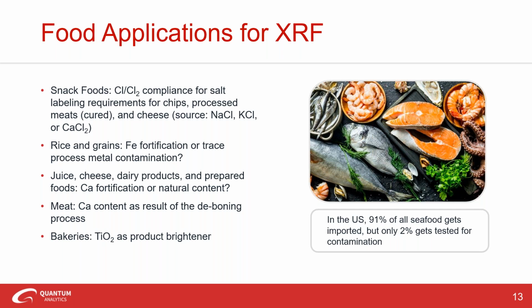concentration. Also, with rice and grains, they get fortified with iron and with a nutritional boost, right? So it's important to monitor that the source for iron was from ingredients and not from some trace process metal contamination. Something similar that you can find also is with juice, cheese, dairy products, and some prepared type foods. All of these will look to fortify their food with calcium, and where they want to boost the calcium content, and also monitor what is already there in its natural form. So you're able to identify how much you need to boost.